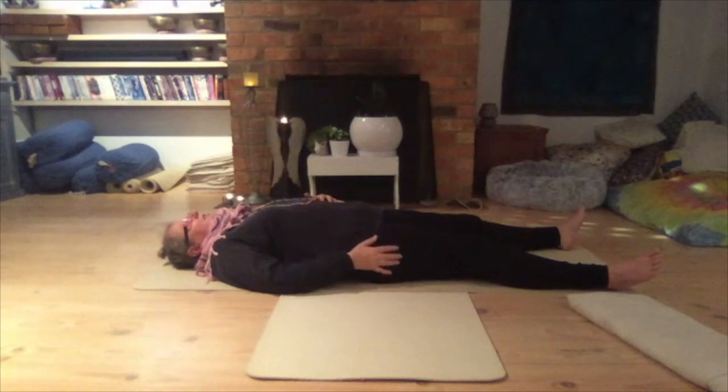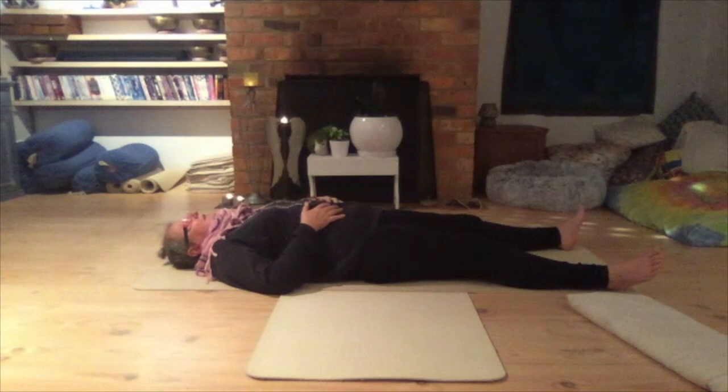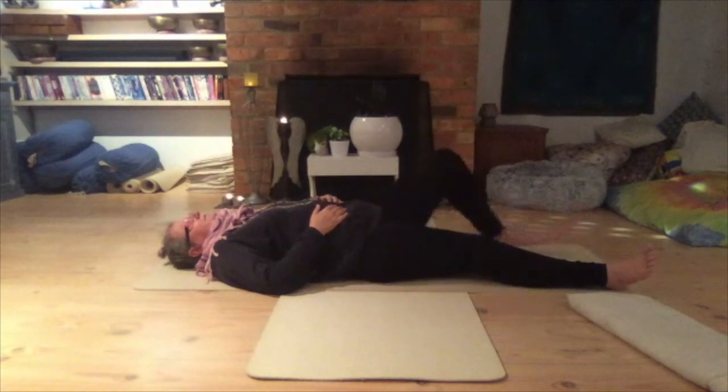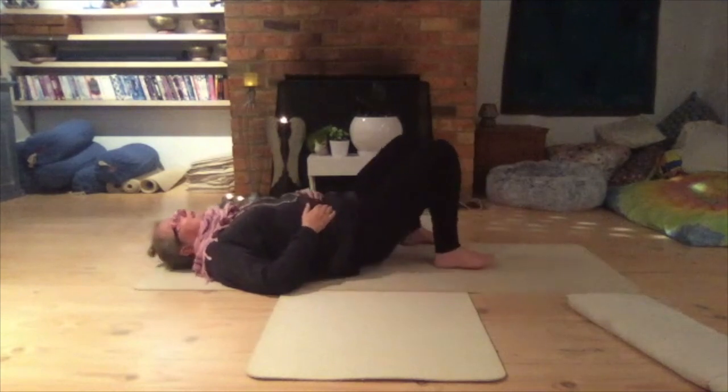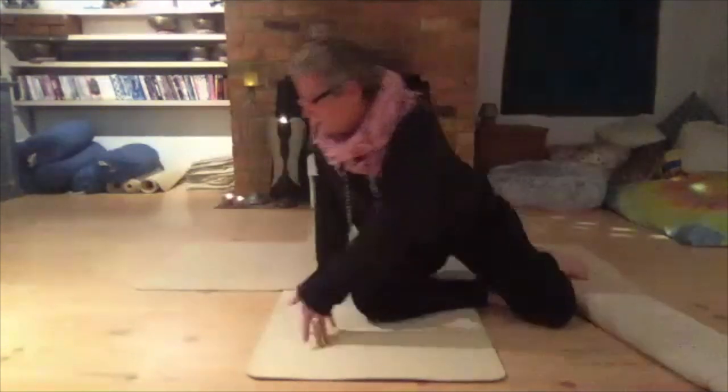Notice any sensations that you're feeling, and especially noticing if you're feeling something different from one side of the body to the other. Just notice. Good. Now when you're ready, coming into the position on the other side.